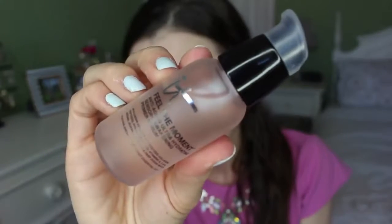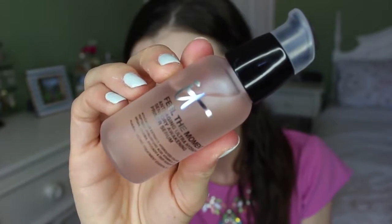They also sent this Feel the Moment Anti-Aging Ultra Hydrating Sensory Awakening primer serum. And the idea is that you can use this at night before bed as a serum, or you can use it as a serum before you put on foundation, kind of as a primer. That's why it's called a primer serum. And so it's got a little pump there. They also send it in a box with a little medicine dropper if you'd prefer to apply it that way, which I think is pretty cool to have the option.